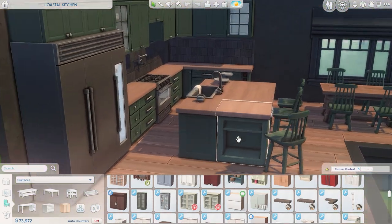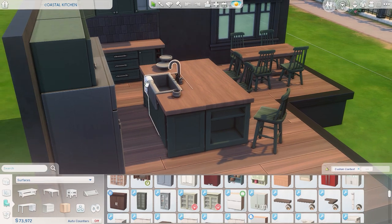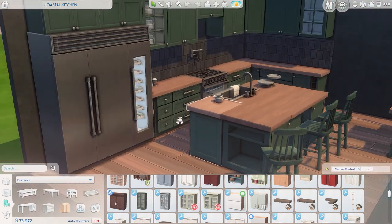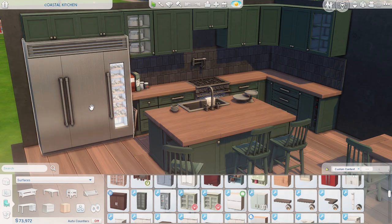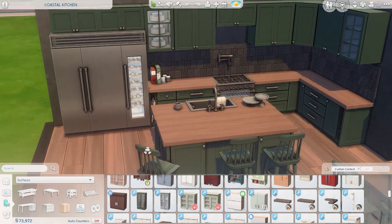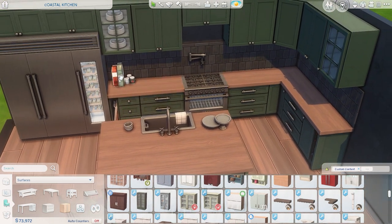The fact that you can also slot things on the island is so clever, and you can see the sink with the little towel on it. How cute is that? Guys, come on, this set is adorable. We have this ginormous fridge with a little wine cooler built into it, which I think is fun. It also comes with a big oven. I decided to use a small one here, but it does come with a big oven as well.